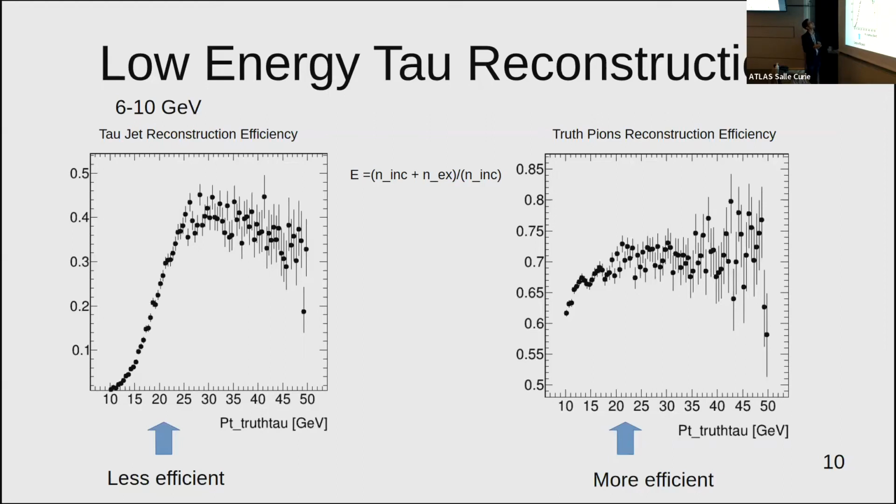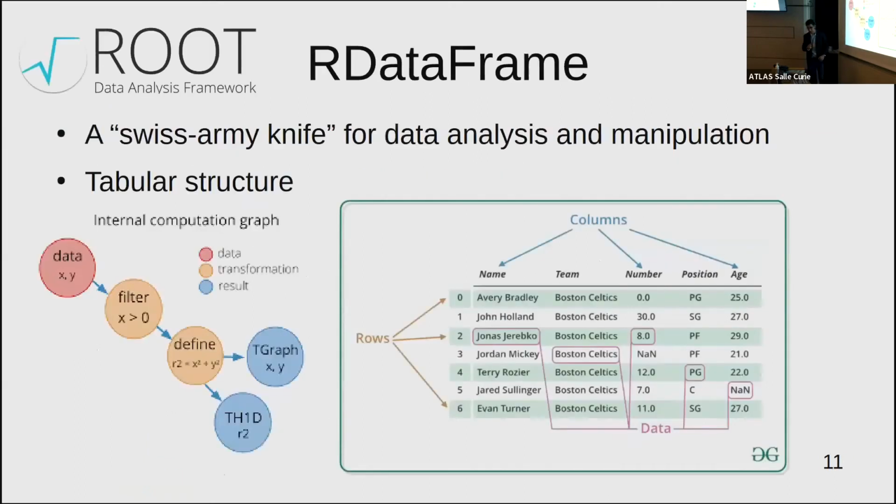Right, and since it's quite hard to go through thousands of data or events and filter out the ones that fit our selection, it's easier to use a tool such as RDataFrame. RDataFrame is a class in ROOT, which is described as being a Swiss Army knife for data analysis, meaning it's a very helpful tool that speeds up analyses, and it uses a tabular structure where our rows are the events and our columns are different criteria like four-vector or D0, which I'll get into later.